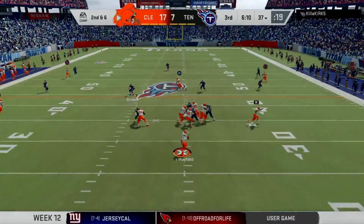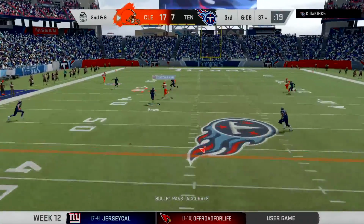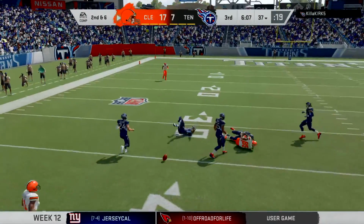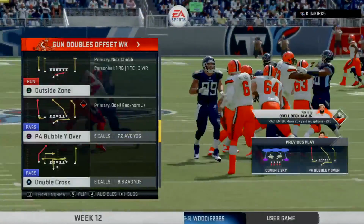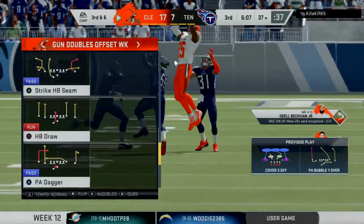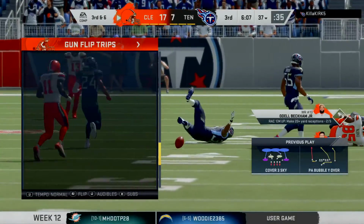Play fake. Mayfield. He's going to rifle one deep left side. And that will be incomplete. Tried to dial up the long one way out there, but it'll be third down. Well, this at least is the right idea.